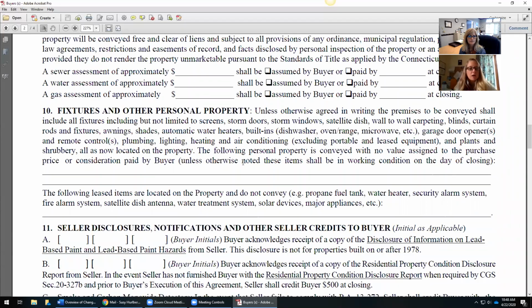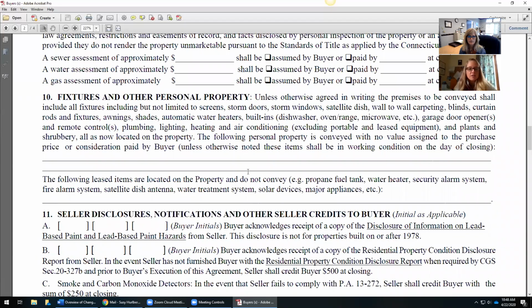Fixtures and other personal property, however, we did add to it. You'll see that after your normal lines that you normally see to put in your appliances and such, there's a section here that states that the following leased items are located on the property and don't convey. And then there's an example of a few different kinds of leased items so that you can actually indicate what those are.